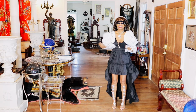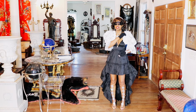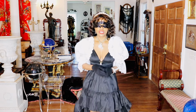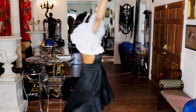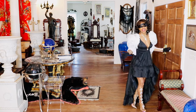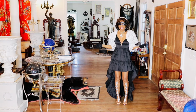So this is the look. It's very comfortable. The bolero is fine. It's meant to be a topper. So without further ado, let's go ahead and do the showcasing of this outfit. And as I mentioned, I will go ahead and interchange the white jacket with the red and black ruffle jacket. So music, hit it!